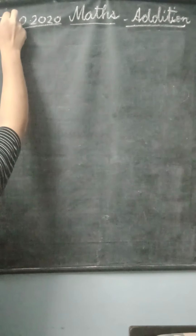Today we are going to see addition. On Monday we did exercise 2 and 3 of page 17. Page number 16 we did not do. We just try that now. We look at the A sum.